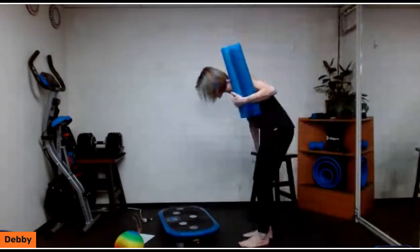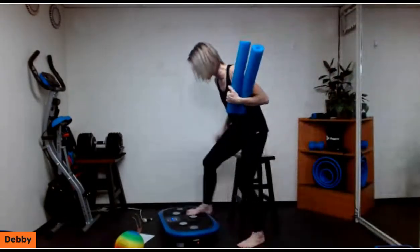One more variation I want to show you before we get down on the ground. Does everybody know what these are? Okay, these are very expensive pool noodles that you can buy at your local sporting equipment store. If you're with me today, butt squeezes and pelvic tilts are great on the plate. Yes, they are, and they're good for the glutes and the core.